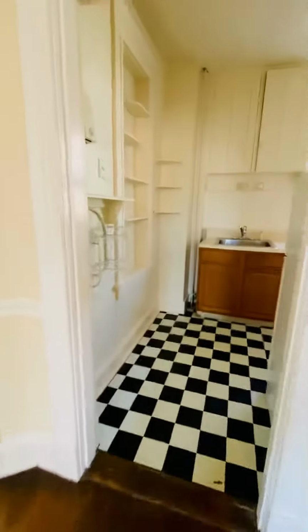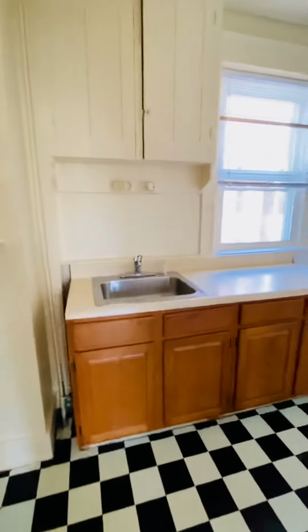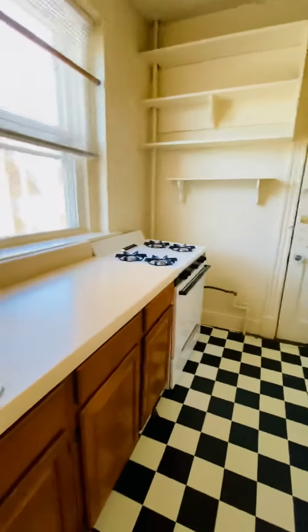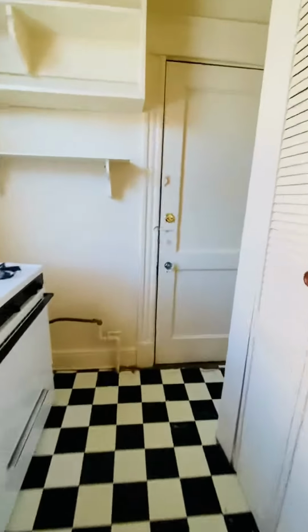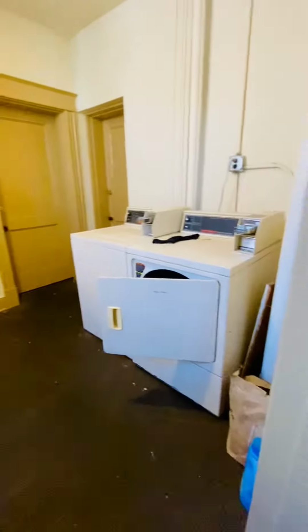Going into the kitchen, a lot of shelf space, gas range, refrigerator, this leads to your fire escape, where you also have coin laundry.